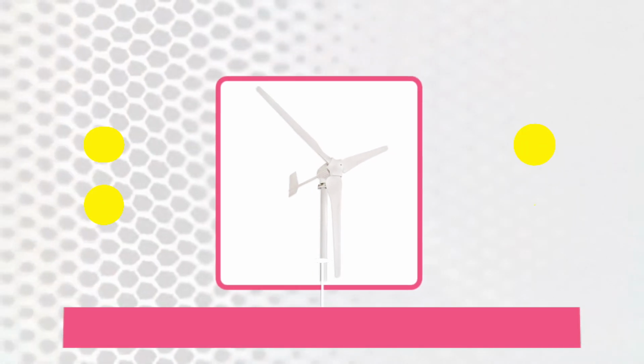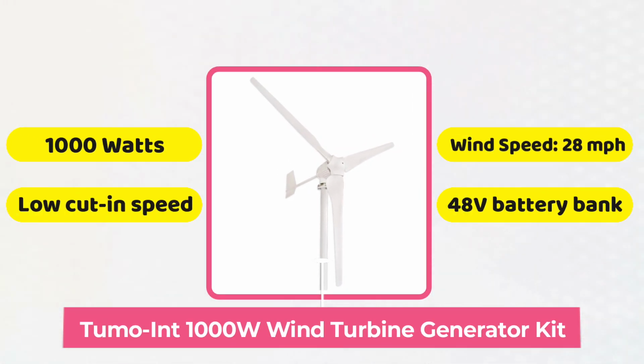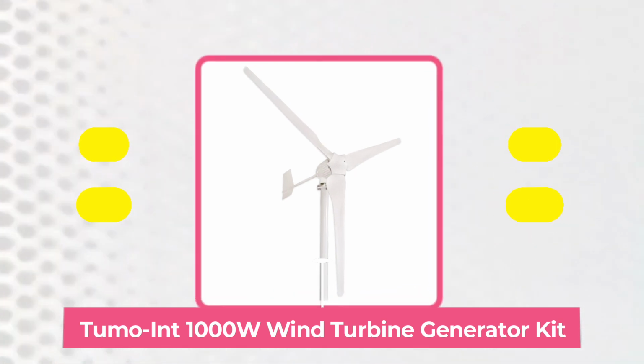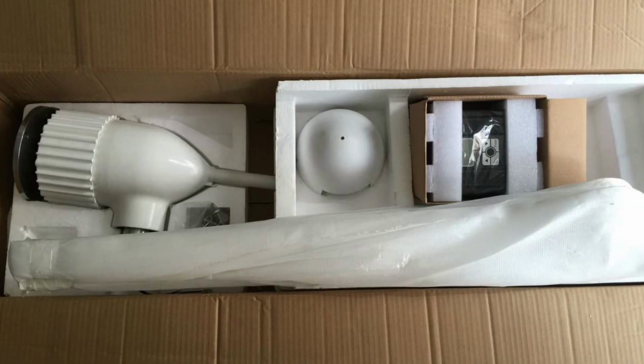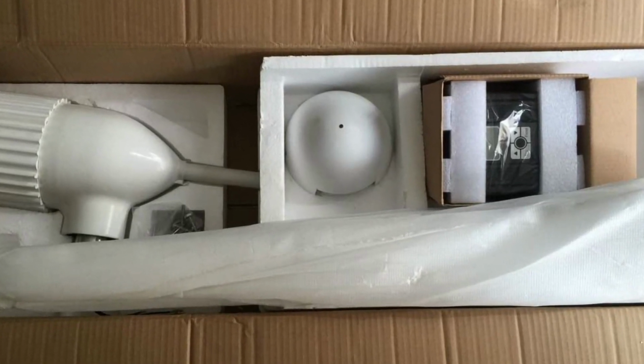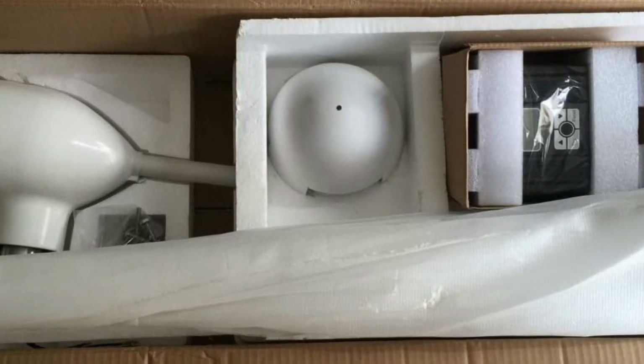At number 4 is the Tumo-Int 1000 watts 3 blades wind turbine generator kit. This home wind turbine is ideal for residential use and works well in areas with low wind speeds. The product is one of the best home wind generators available in the market. Using patented turbine blades that come in a twisted aerodynamic design ensures optimum wind power generation.